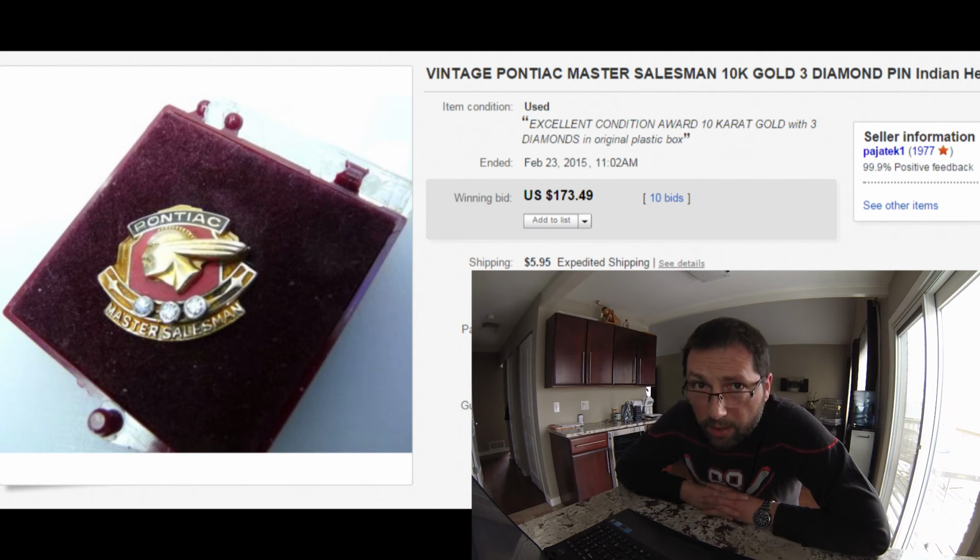These always sell incredibly when you put them online. They always bring money. I always put them on auction. So 10 bids went up to $173 with $6 shipping. Incredible find. I always look for Pontiac pins, guys. If you go out to the flea markets or you're searching Craigslist, garage sales, whatever it might be, if you come across Pontiac pins, grab them, because since Pontiac went out of business, they're highly desirable. There's a ton of collectors out there who love these pins.